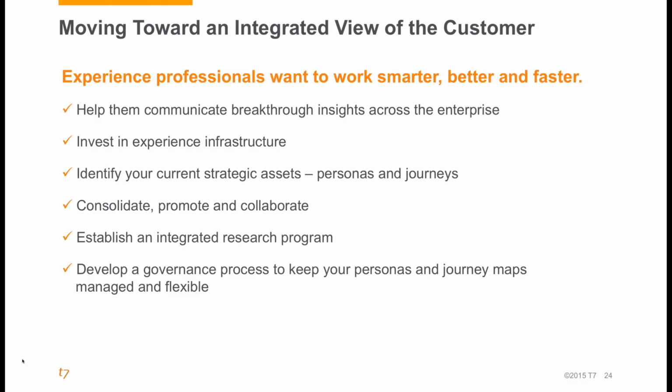So how to get started? We're all looking for ways to work smarter, better, and faster. A way to get to breakthrough faster so you can communicate across the enterprise and businesses can act more effectively from their experience research initiatives. And we think it involves a new play in terms of investing in infrastructure. And that's one of the reasons why we're supporting UX360.